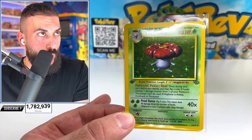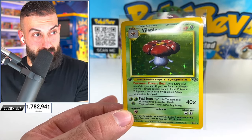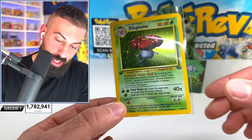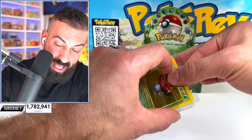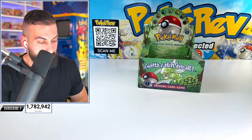Where you at, buddy? Vileplume. Around $900 to $1,000 in a 10. In a 9, I think around 200-ish. Vileplume. Better than Gloom. And it's a holo. I mean, you got a holo, dude. You literally can't complain. You open up a first edition 1999 Jungle box, you get a holo.